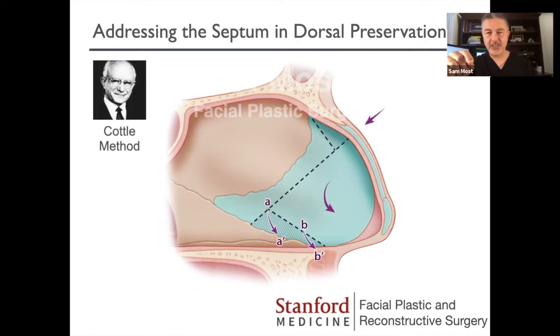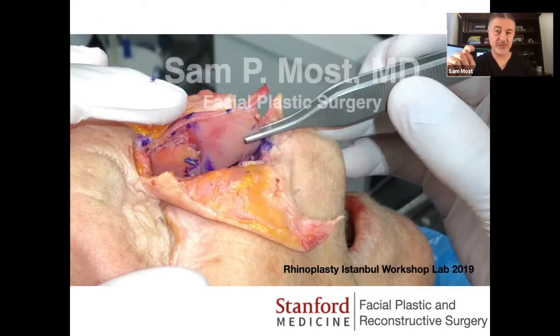Maurice Cottle in the mid 20th century was one of the major proponents of this method of dorsal preservation. His method of addressing the septum was with dual resections dorsally and inferiorly and rotation of the entire septum into position. And this is from Dr. Göksel's workshop in 2019, which by the way is a fantastic course for anybody who wants to go. I think he's going to have it again next year.